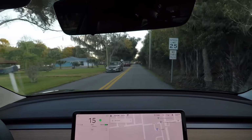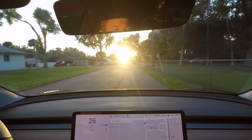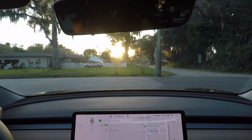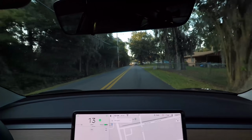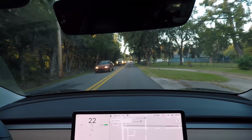I just don't know how to get this to work for you guys. This is very dependent on your car having the ability to see lines, because you have to be on autopilot or auto steer in order for it to work. So we're going to try one more time here.